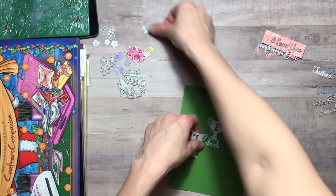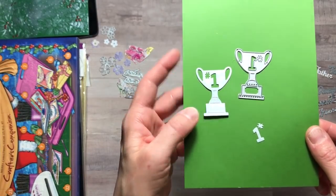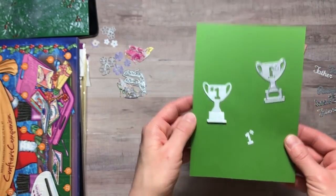Here is the trophy, and what's great is that at the end, you get the little number 1. So that's what that looks like. This is the paper. Really cute.